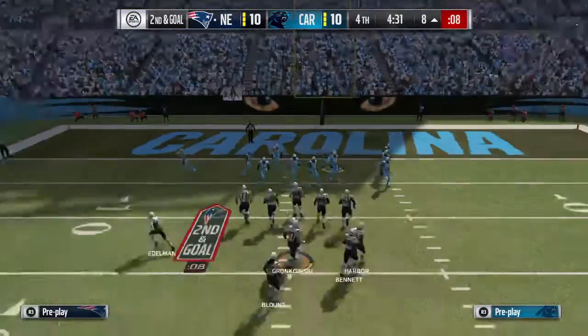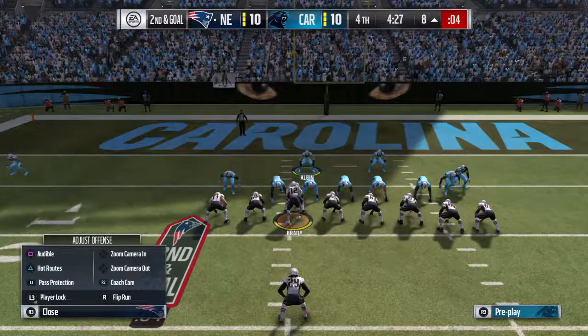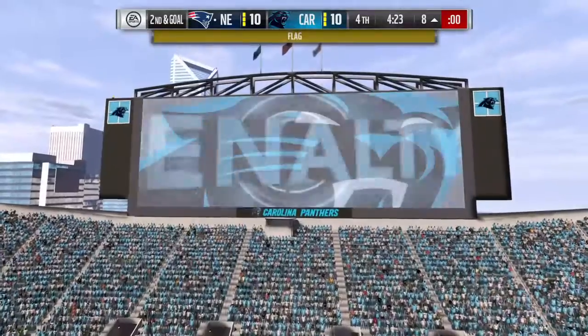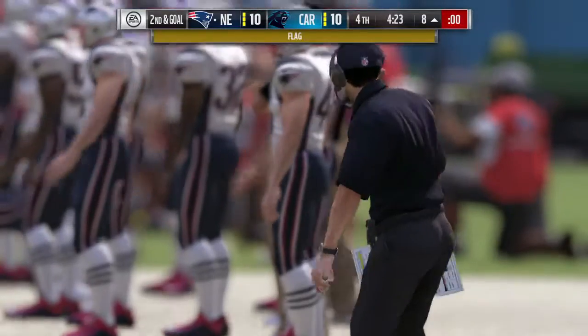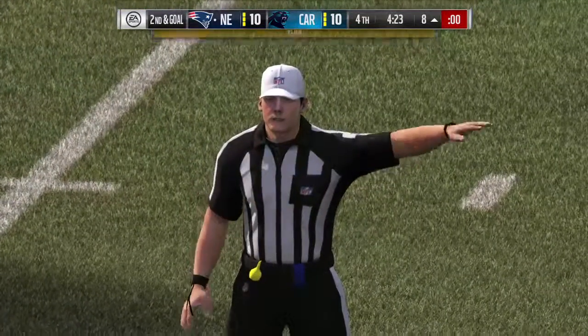And the 8th play on this drive coming up. They were stopped on that play. We've had plenty of carries all afternoon. Every now and then the defense is going to win one, but I don't think they'll shy away from handing it to them the rest of the game. And there's a flag on the play. Delay of game, offense.